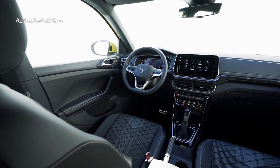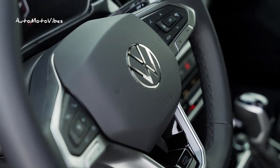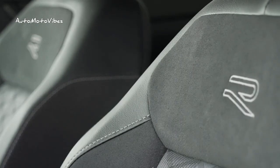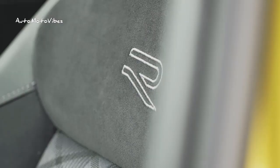The significantly upgraded basic version of the T-Cross will now include features such as the new LED headlights instead of halogen, new LED taillight cluster, a new multifunction camera, dynamic road sign display, the digital cockpit, and a new freestanding infotainment display for all versions.